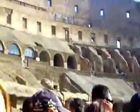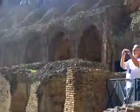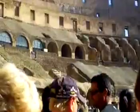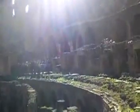You can see the arch, the gate that was used by the gladiators to enter the arena, and it was also the link, the direction gate that links it with the school of the gladiators, the Ludus Magnus. So while the gate behind you is the one used to step in the arena. Remember that the gladiators were normally prisoners of war, slaves, also volunteers that chose this kind of job because if they fought very well, they became rich, famous, and they received sometimes also jewels and money. So very important. The gladiators were like modern football players.